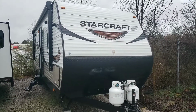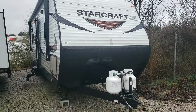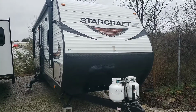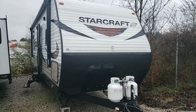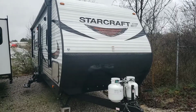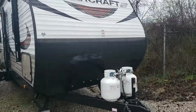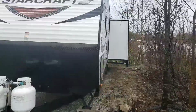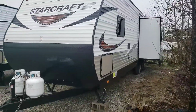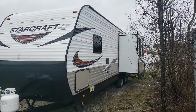Today we're going to take a look at our Starcraft 27 RKS. First thing we'll notice, the diamond plate that runs up about a third of the front, protecting it from any kind of road damage while trailering. As you look to the other side, we'll notice this nice half-ton towable bumper pull travel trailer has a slide.